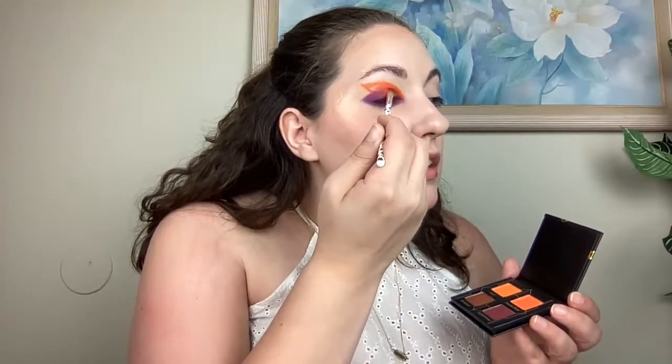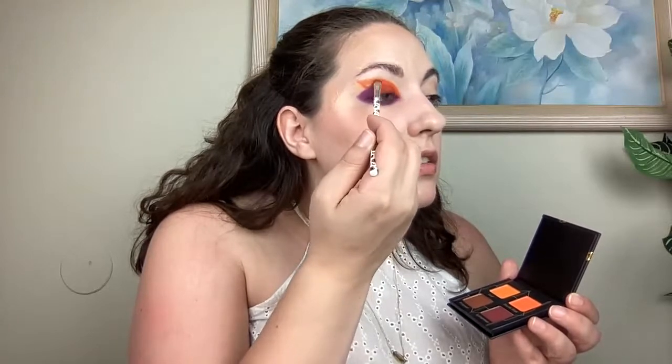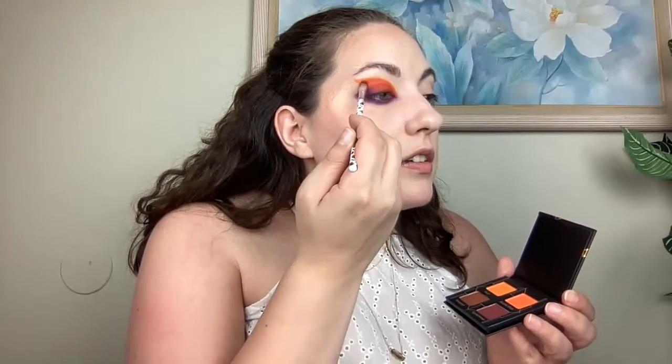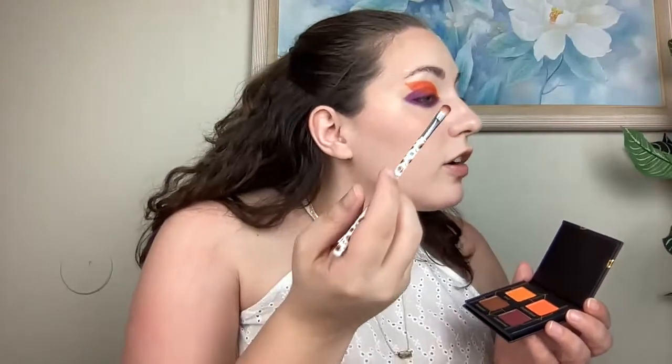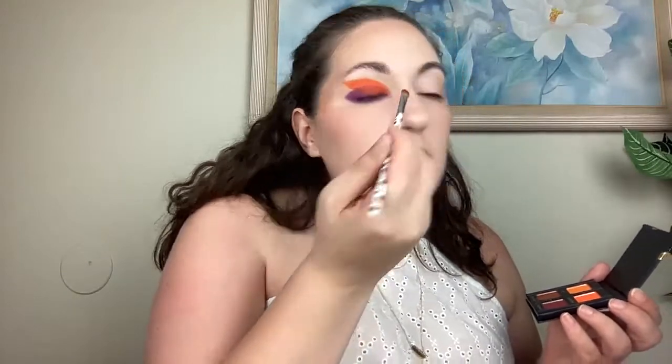I'm also thinking orange and purple mixed together might make brown. So I'm really going to want to thicken up this layer here. Ooh! Wow! Okay. So excited. It's doing what I want it to do. For once in my life.